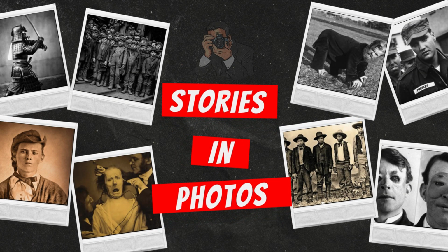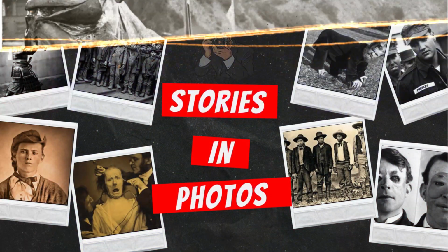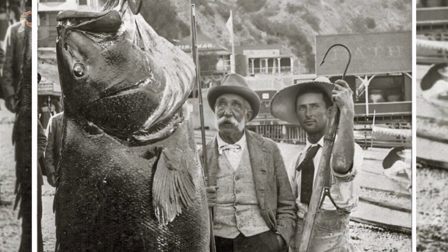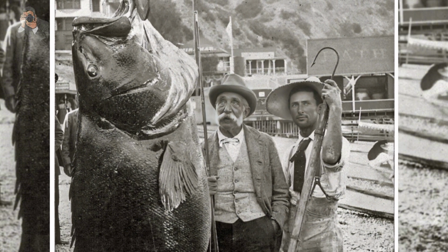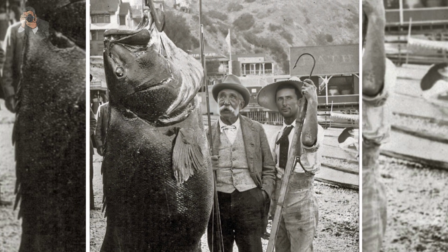Historical images, iconic moments, real emotions, and life as it once was. Let's revisit them together. On August 18, 1900, a monumental catch was made off the coast of Catalina Island, California.